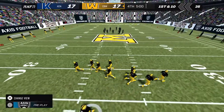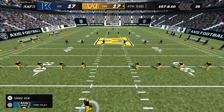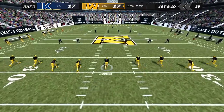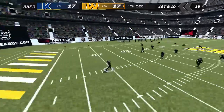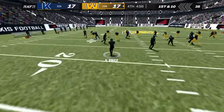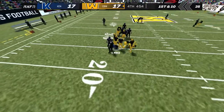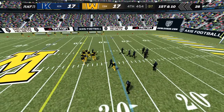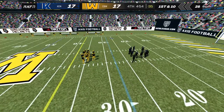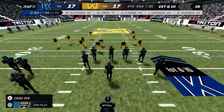The home team is getting set for the kickoff. Campbell kicks it. Taken at the 10. The runner breaks free. And he's brought down after a return of 16. A fresh set of downs for the offense.